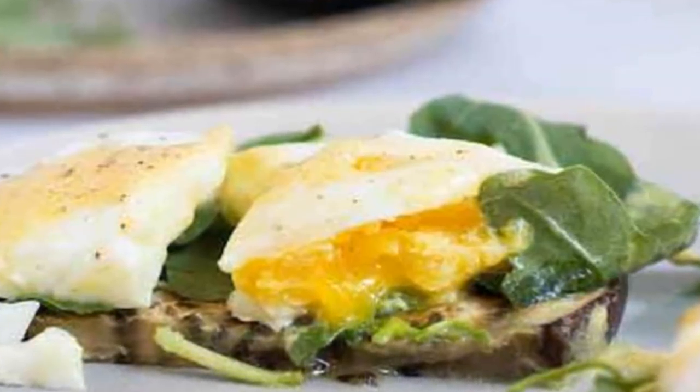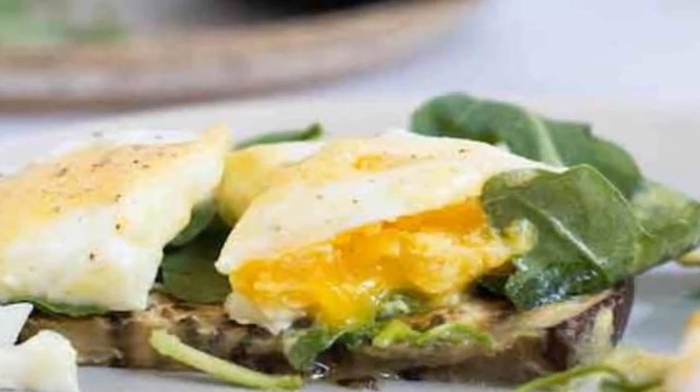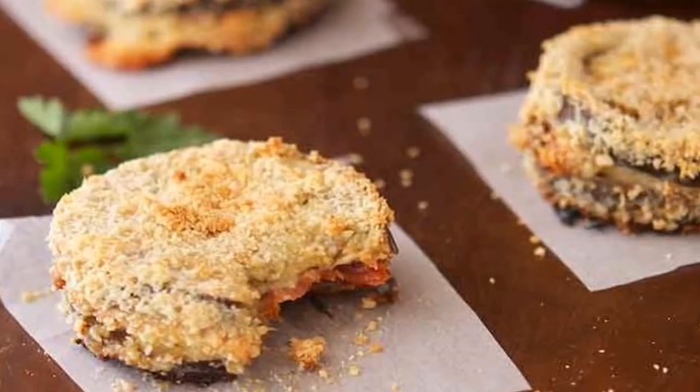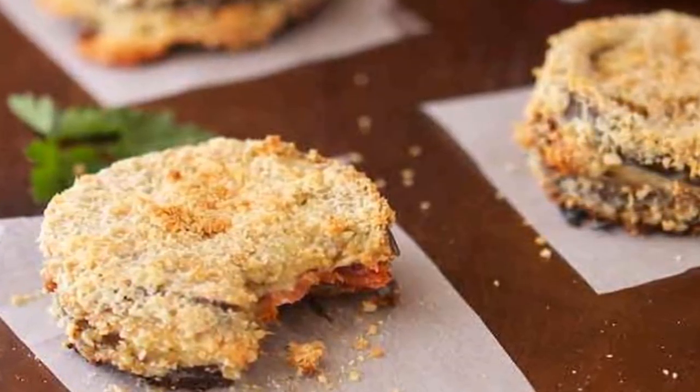Fried egg eggplant toasts. Let's Regale's breakfast treat looks like the kind of thing you'd get at a swanky restaurant, but making it at home is a cinch. Just pile roasted eggplant slices with cherry tomatoes, red onion, goat cheese, and salty capers, and top with a runny fried egg. See? Told you it was easy.